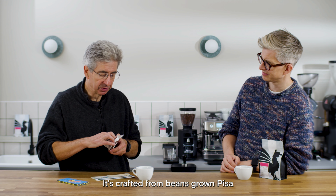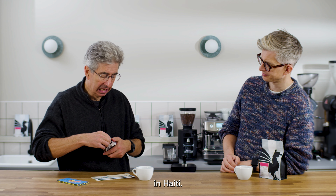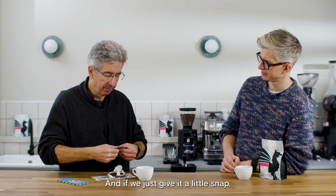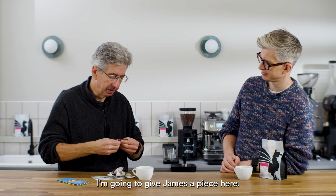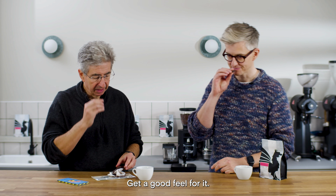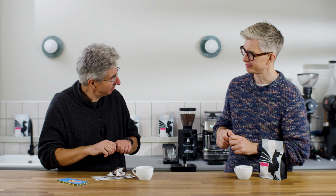It's crafted from beans grown in Pisa, Haiti, so very, very different. As you can tell, it looks very different. And if we just give it a little snap, I'm going to give James a piece here. Excuse my hands, but they are clean. Give it a good sniff, get a good feel for it. It's slightly boozy.